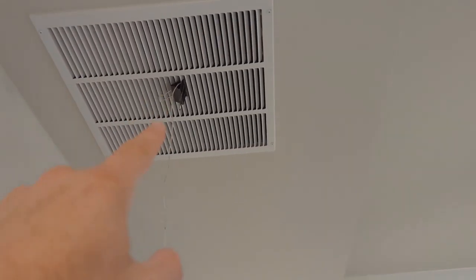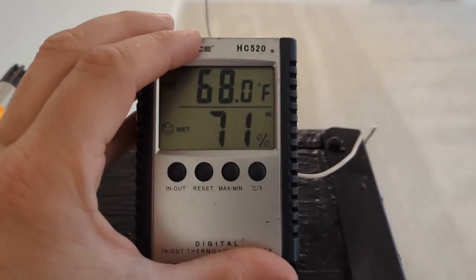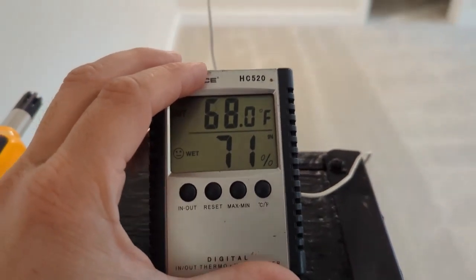So I have our thermometer in the return, and it's been there for about 5 minutes. And we're going to look at the temperature, and we see that it's 68 degrees. So 68 degrees return air temperature. And then we have a 53 degrees register temperature. The difference is 15 degrees. So that is obviously greater than 14 degrees. So we understand that the air conditioning is cold enough.